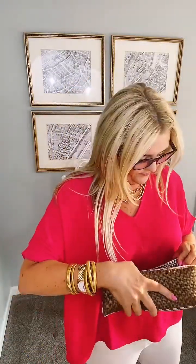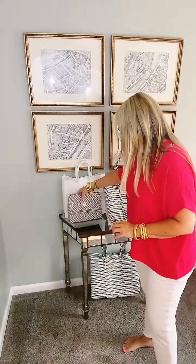Again, the crossbody purse comes in white and also the chevron. The great thing about this bag is, if you're traveling, you don't want to take a whole bunch of bags with you. You'll have a crossbody that's lightweight, but you can also tuck it inside, and then you have a clutch. So we're good to go wherever. The little clutch bag, which we love. Okay.